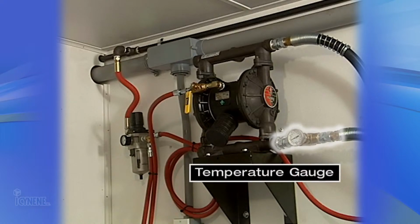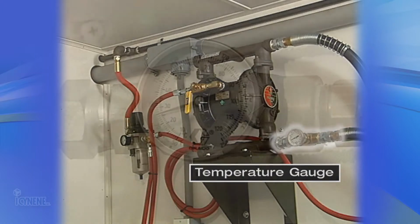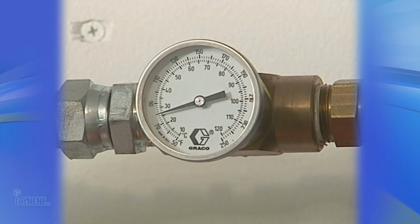It must be noted here that the use of temperature gauges between the transfer pumps and the proportioning unit are necessary. These gauges are required to determine proper material temperature and will also aid in the troubleshooting process.